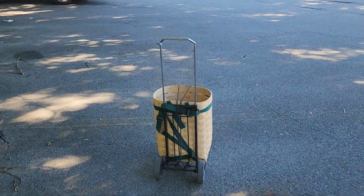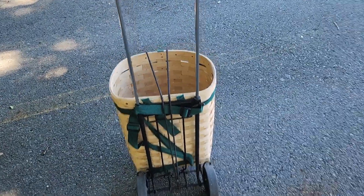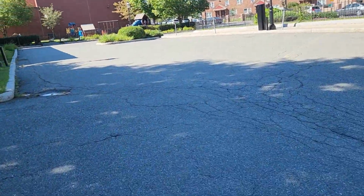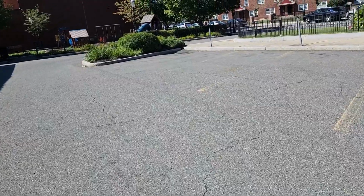Those of you that know me, I'm sort of an environmentalist, and I don't like using plastic bags, so I've got an LL Bean wicker backpack, and a two-wheeler that I used to use when I was doing business traveling, which carried my suitcase and briefcase and all of that stuff. And so now we're going to just head off up the street a little ways.